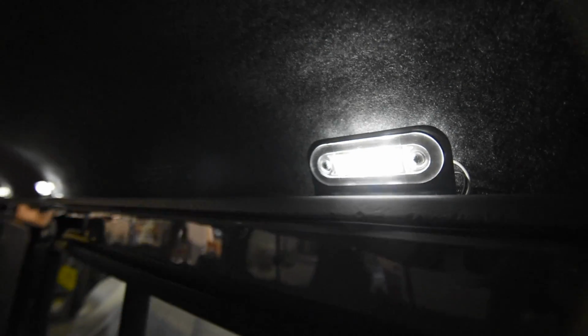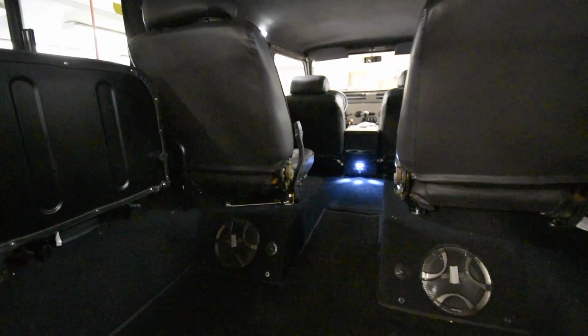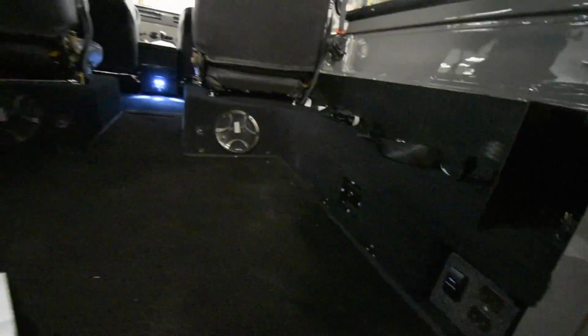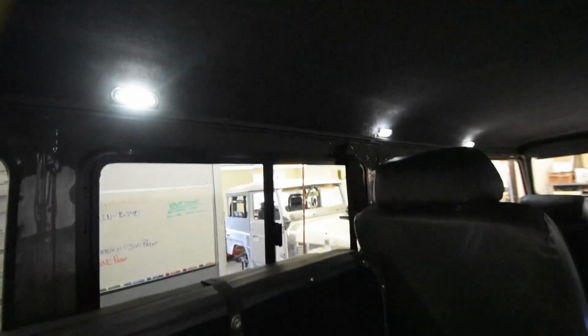And I don't know if we can get a close-up on the light itself, but nice lighting throughout. And that happens when you open the front door. You can turn it on from the headlight switch, as well as a switch that he has back here that he's designed. So a lot of work has gone into this, and it really is paying dividends now because it looks fantastic.